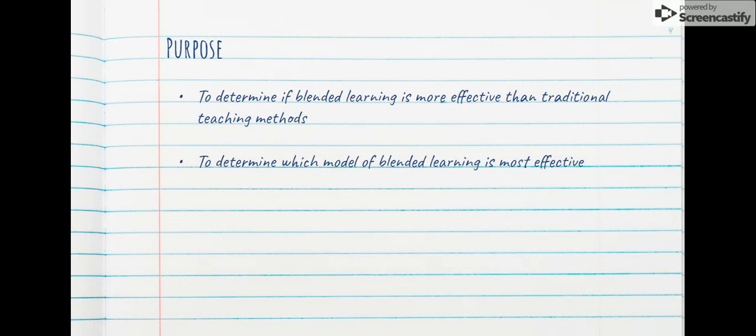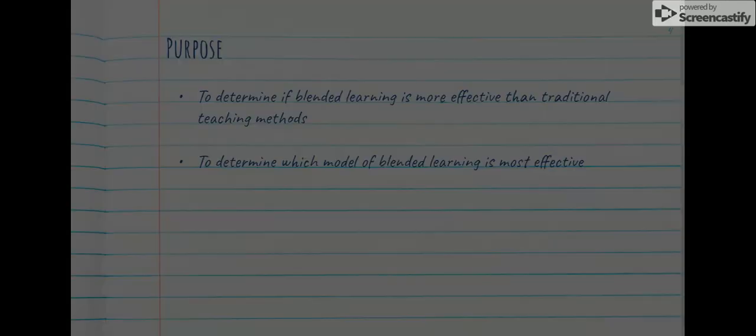So the purpose of this Action Research project is to determine if blended learning is, first off, more effective than traditional teaching. As we're making this transition, is it worthwhile? Is it more effective? And there's a variety of blended learning models out there, so we want to see if this flex model that we went with is the most effective compared to others.